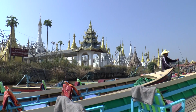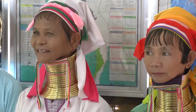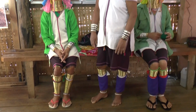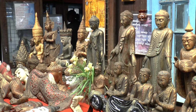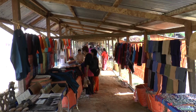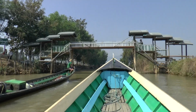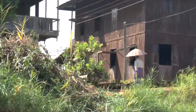We continued until we came to the far old village, where the long-necked women of the Padong Hill tribe have set up shop. They wear extremely heavy brass coils around their necks and limbs to make themselves look beautiful. Here too was a market selling all sorts of crafts, as well as longyi, the traditional skirt worn by men and women. They also sold t-shirts. From here we turned into a side canal. The water levels are controlled by weirs with narrow gaps in the centre that the boats whiz straight through.